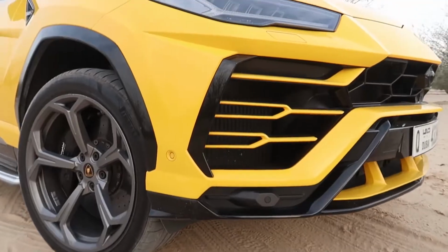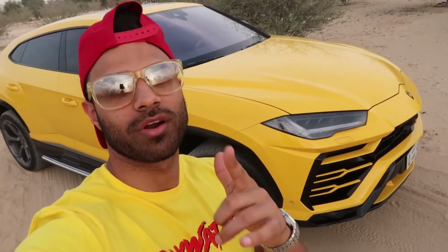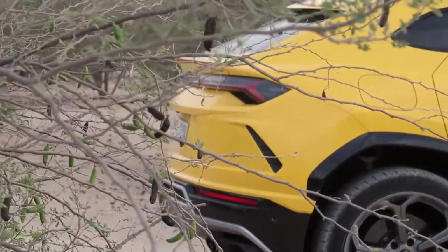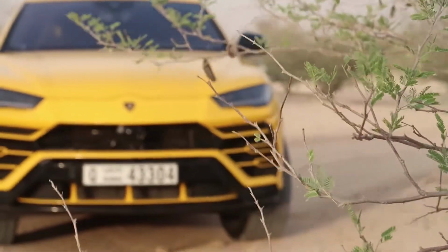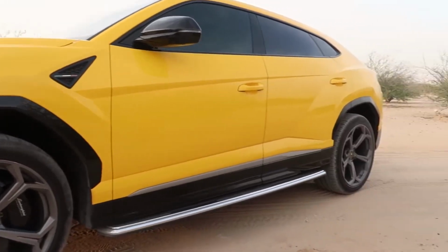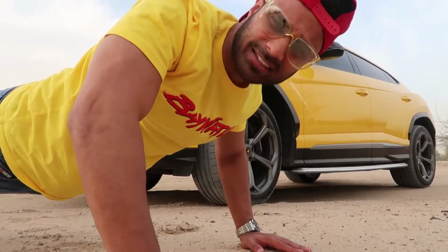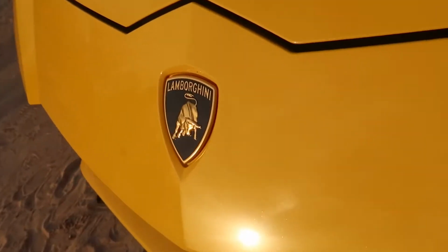Alright guys, so here is the brand new Lamborghini Urus. This car is the fastest SUV in the world. 650 horsepower. Zero to 100 in 6 seconds.